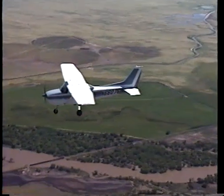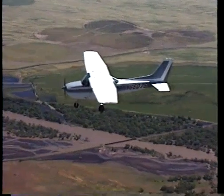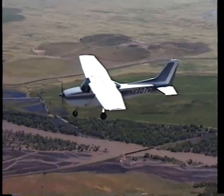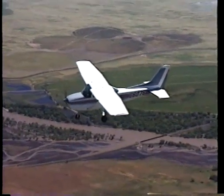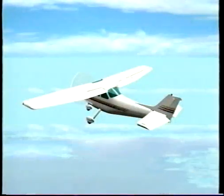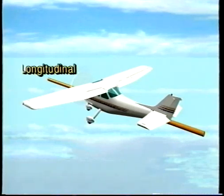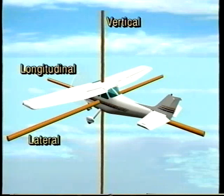Since an inherently stable platform is highly desirable, a training aircraft is normally designed to exhibit both positive static and dynamic stability. To understand how this is accomplished, we must look at stability in relation to the center of gravity and three axes of flight. Since an aircraft operates in a three-dimensional environment, aircraft movement takes place around one or more of the three axes of rotation. They are called the longitudinal, lateral, and vertical axes of flight.